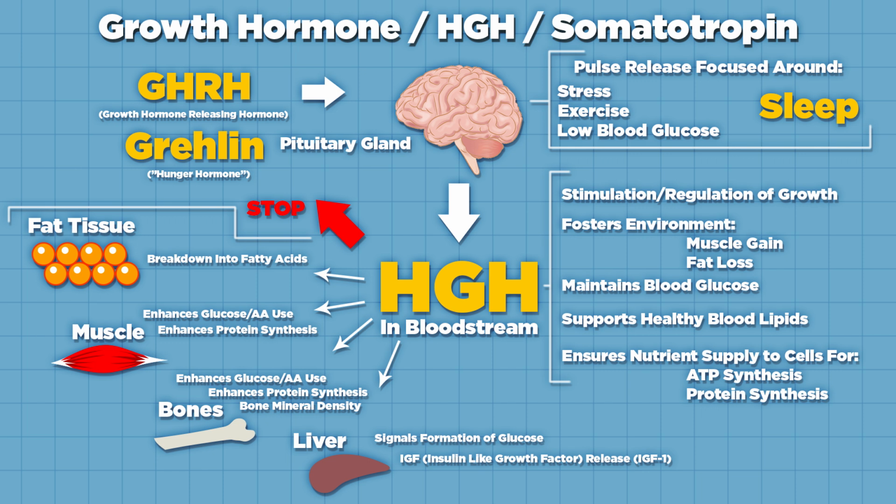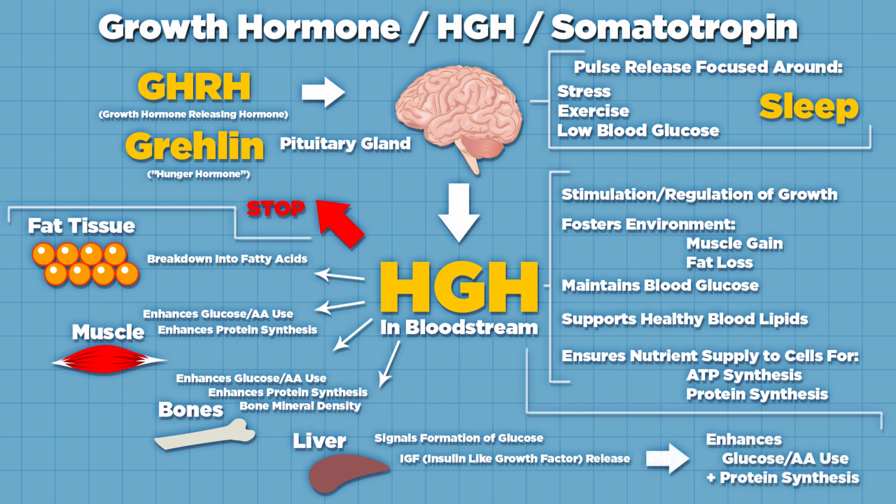IGF stands for insulin-like growth factor, which simply means that the form of the hormone is similar to insulin, allowing the IGFs to bind to the insulin receptors just like insulin would. And IGF-1, just like growth hormone, increases the uptake of glucose and amino acids in cells, as well as increasing the rate and level of protein synthesis.